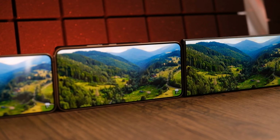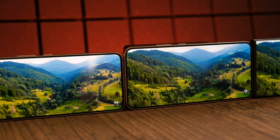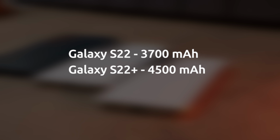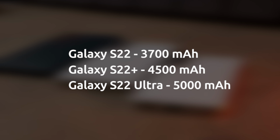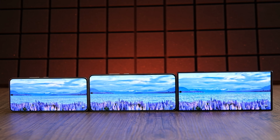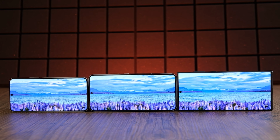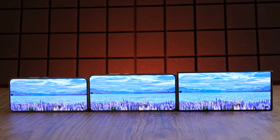All three phones in the latest Galaxy series should give you more than a full day of power from a full charge. The S22 has a relatively tiny 3700 mAh battery, the S22 Plus has a 4500 mAh battery and the Ultra has the largest of the three at 5000 mAh. My battery drain tests show the S22 Ultra as the most efficient one. Then goes the S22 Plus and the S22 got the shortest battery life.